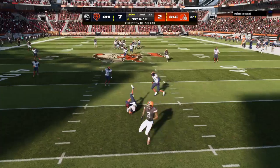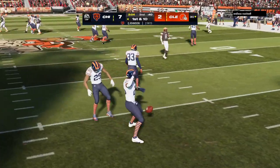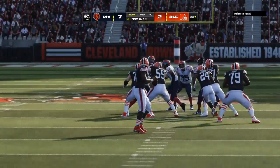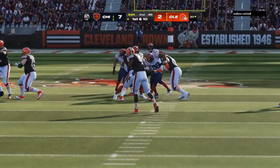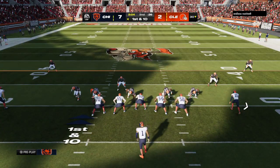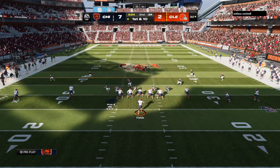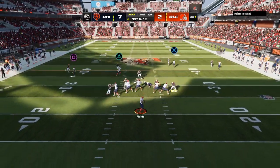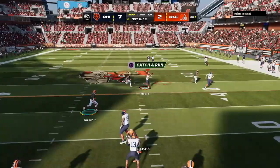And now Watson throws another interception. And the Bears are going to take over at their own 30-yard line. So that a definite deflator there on the interception. Yeah, you work your way down the field thinking you're in position for a go-ahead score. But all it takes is one errant throw, and this one winds up a turnover.